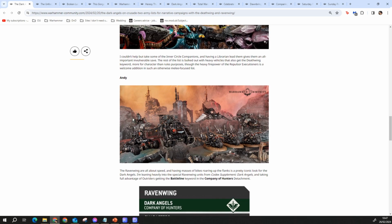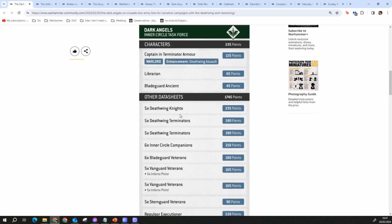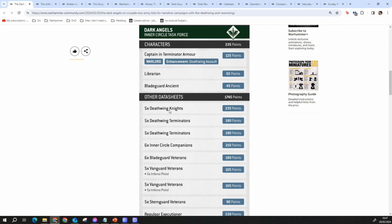Just from someone who I don't think I'm ever going to be much more than a casual hobbyist, right? This list has a box of Deathwing Knights, two boxes of Terminators, Inner Circle Companions. That sounds like one box. That's one, maybe two boxes. This list feels quite realistic. There's no more than one or two boxes worth of any given kit.